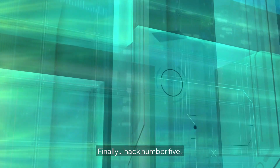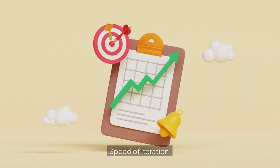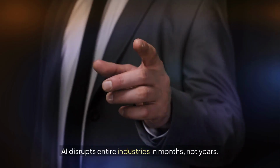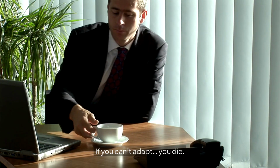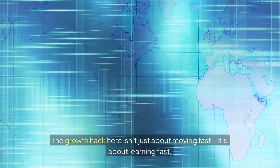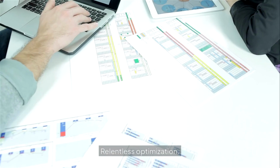Finally, hack number 5, and honestly, this might be the most important of all, speed of iteration. In 2025, markets change overnight. AI disrupts entire industries in months, not years. Trends blow up one week and vanish the next. If you can't adapt, you die. The growth hack here isn't just about moving fast, it's about learning fast. Short feedback loops, rapid product experiments, relentless optimization.